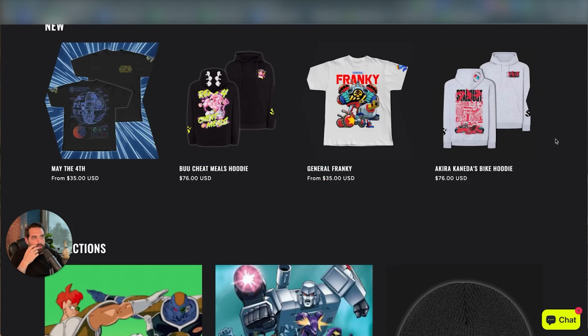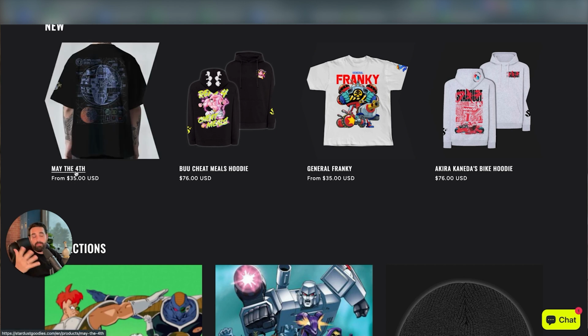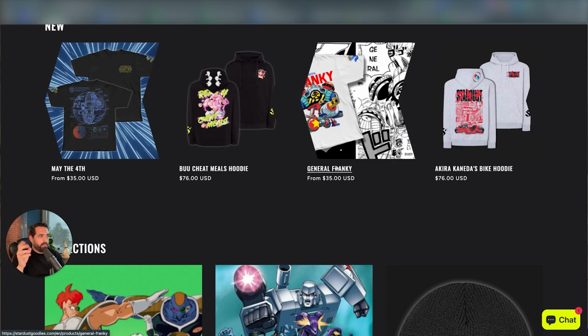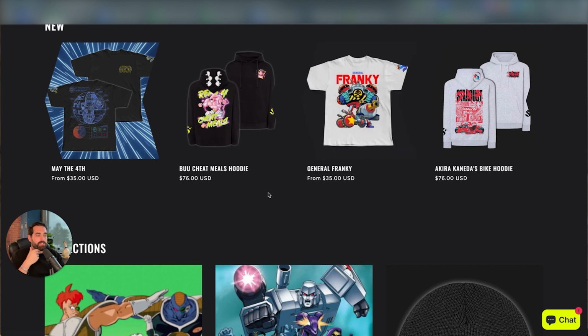A couple things that I noticed here, just off the gate: there are certain products here that don't have the title of the product. For example, this right here says May the 4th, but it doesn't specify if it's a t-shirt, a hoodie, a hat, right? So having that consistency, this one has hoodie, this one has hoodie, this one again doesn't have a product title per se. So I would make sure that you always have that consistency in the product naming conventions, right?